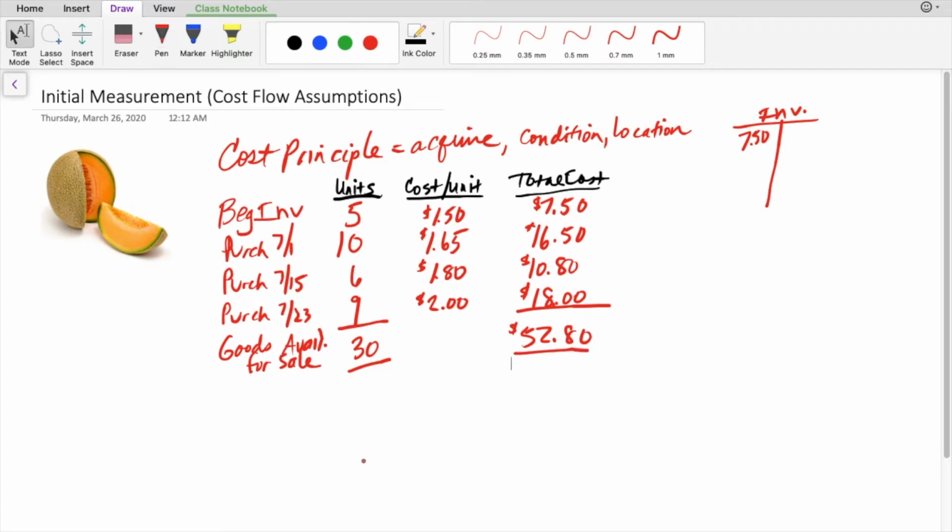Now, what happens next is during the month of July, most likely, I sold some of these. And so we have to look at this and we have to say, okay, well, if I had 30 that I had available to sell to my customers, how many did I actually sell to my customers? And so looking at this, out of this 30, 2 things happen. We have some that were sold and some that we still have.